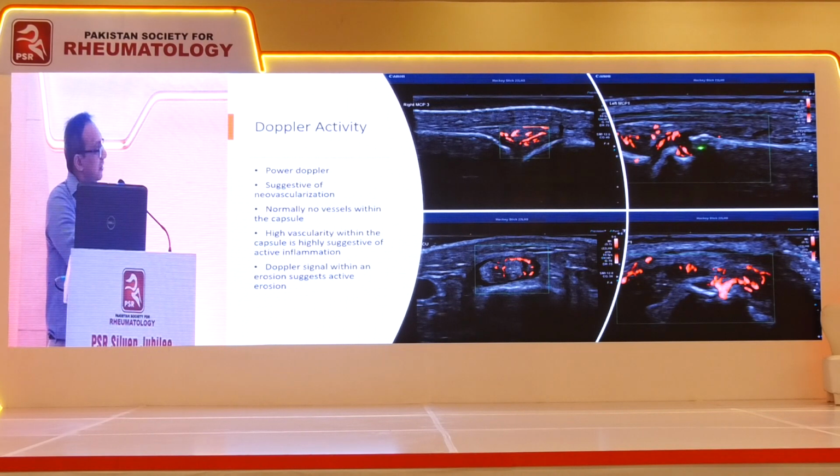Sometimes we can see Doppler activity within erosions. So this is an articular erosion on the joint surface, and you can see that there is growth of blood vessels inside, showing that this is actually an active erosion. The bone is being damaged, as we see. If I see something like this, it really raises concerns and prompts me to escalate the treatment of the patient.